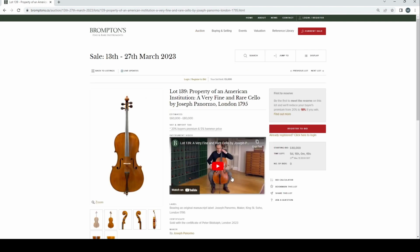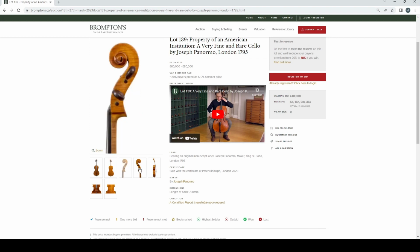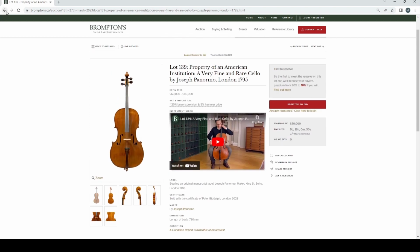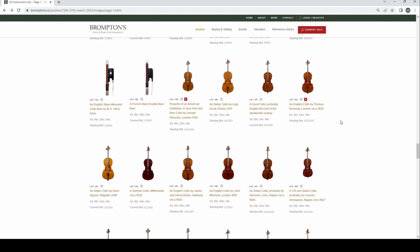Property of an American institution, a very fine and rare cello by Joseph Panormo, London 1795, 60 to 80 on that, 40 to start. Peter Biddulph certificate. Let's have a look. It's a bit of an interesting outline on this cello. See what other cellos that we have. Luigi Ercole, a modern one that we see a fair bit. Let's have a look at a few things.